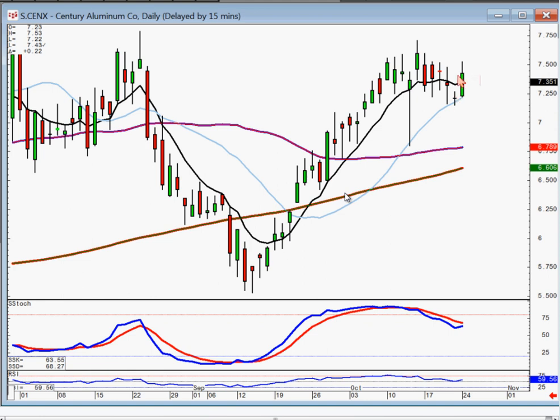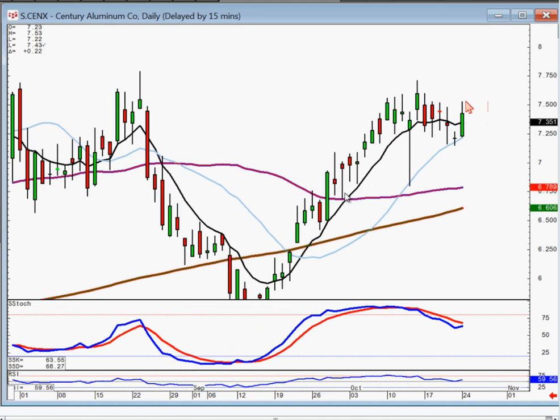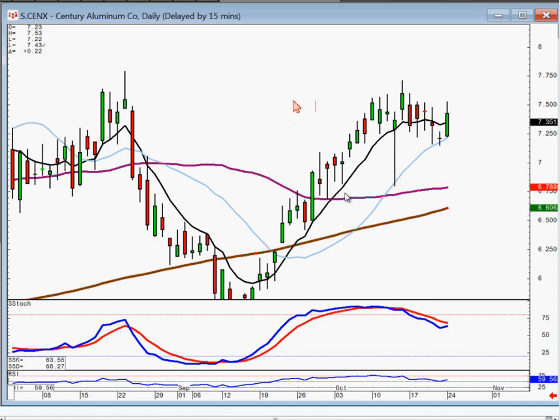CENX, nice reversal right here. What can we see setting up? The J-hook pattern. This makes for a very simple buy, that if it starts trading above today's high and tomorrow's trading, what's that telling you? Number one, it's going to stay above the T line. Two, it's confirming this kind of reversal signal. And three, it's telling us it's breaking out through this level going into wave three. Again, that's just putting all the probabilities in the right place that you're buying something that has everything going for it.